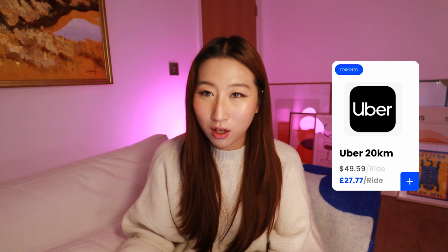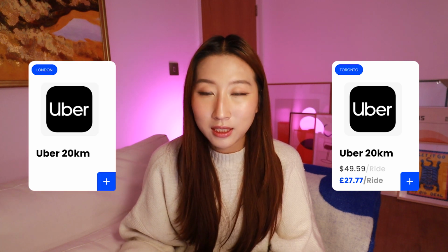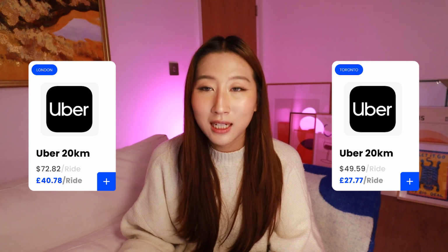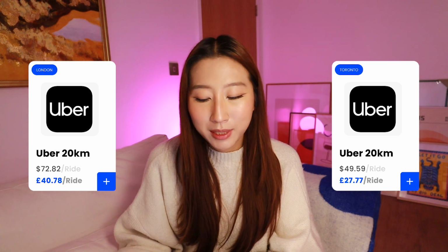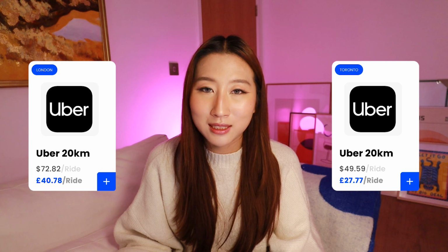Now for Uber, I try to compare the cost of the same distance to get into downtown or central London. So in Toronto, to go 20 kilometers from the suburbs to downtown, it's about $50, and that is about £27.77. Now for London, for the same distance, the cost is £40.78. I would say this has to also factor in that there are congestion charges and different things potentially. So that makes it about 47% more, almost 50%, to take Ubers in London.